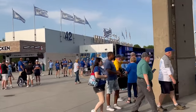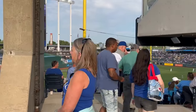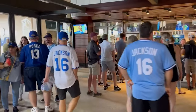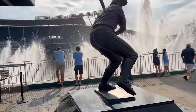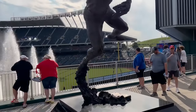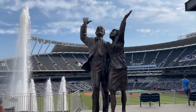And while you're at Kauffman, you can walk the entire circle of the stadium just above the 100 level. The K also offers a Kansas City original brewery, serving their famous unfiltered wheat beer. As you walk around the stadium, make sure to check out the four statues just behind the fountains. Statues are of George Brett, Dick Howser, Frank White, and Ewing and his wife, Muriel Kauffman.